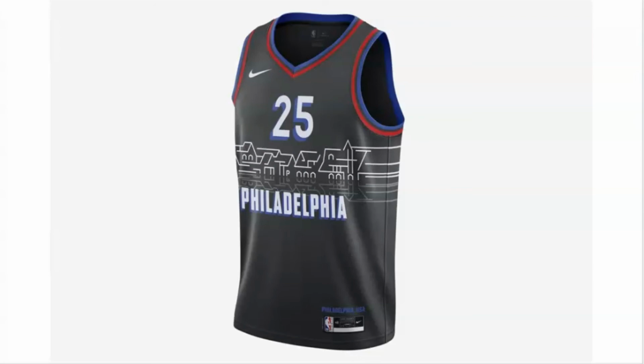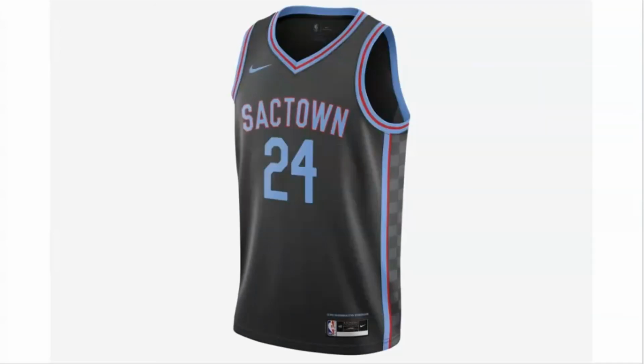So people might be kind of disappointed in these, even though they look good. If they brought back the old Iverson 2001 jerseys and just made them the current Philadelphia colors, people would have jumped all over that. That's true. You can't really please Philly fans. They're kind of crazy. Yeah. But overall, the color scheme is good. It's just I don't like the Boathouse Row.